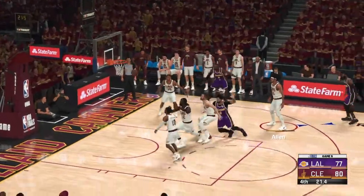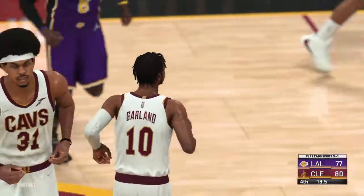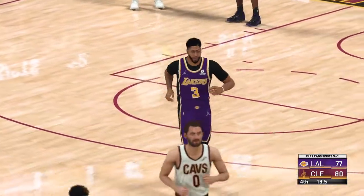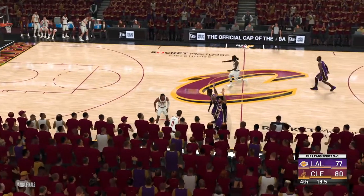Seconds left in the fourth quarter here. And they foul intentionally. Now they're going to have to do that again. They're not in the penalty just yet. Yeah, and that was a smart move. I mean, you have to foul right there. You just don't want them to run out the clock. Yeah, they have to extend the game. I mean, plain and simple. Use every second you can on the clock here.